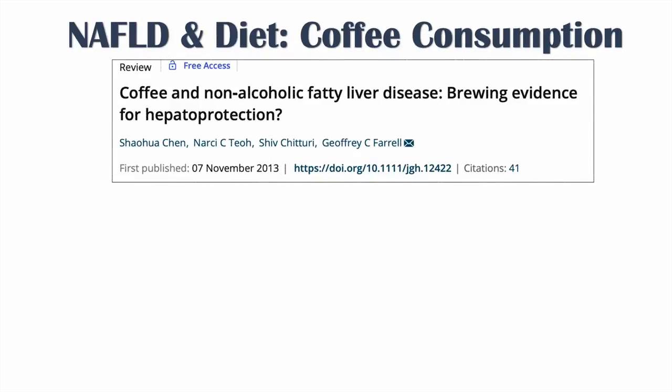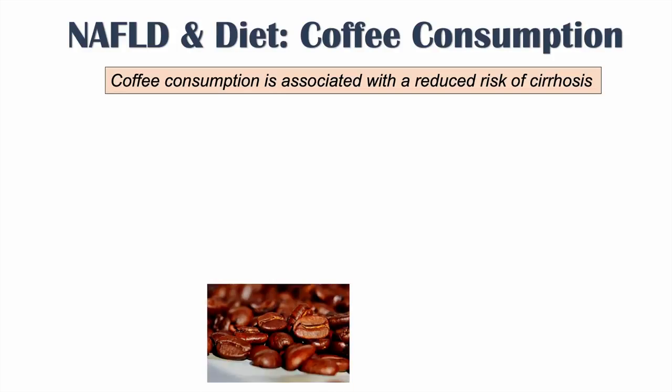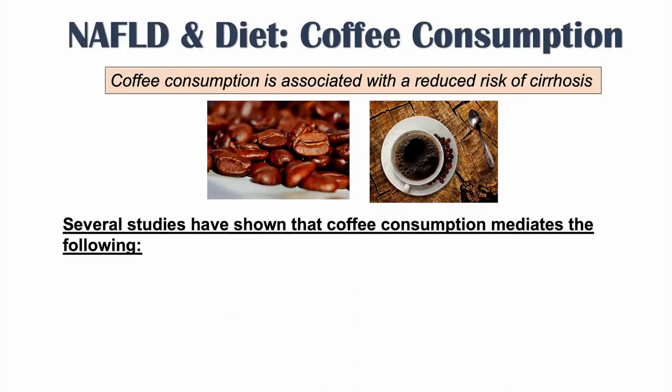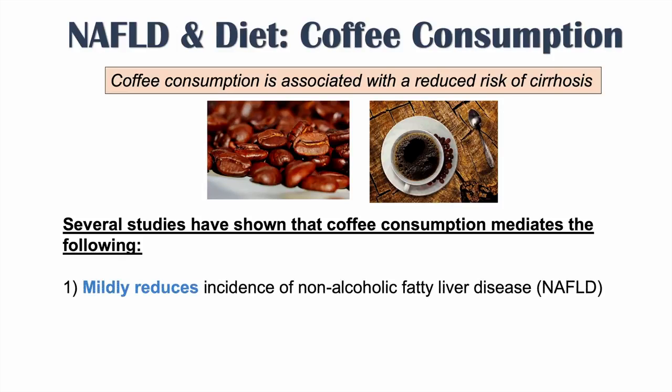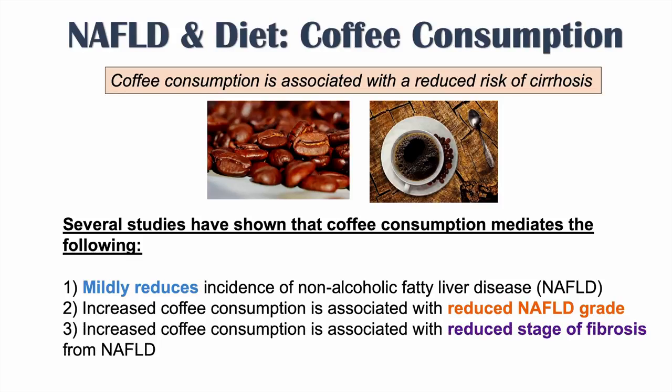So in the review entitled Coffee and Non-Alcoholic Fatty Liver Disease, Brewing Evidence for Hepatoprotection, it's been shown that coffee consumption is associated with a reduced risk of cirrhosis, so the end stage of liver disease. And with regards to non-alcoholic fatty liver disease, several studies have shown that coffee consumption mediates the following. Coffee has been shown to mildly reduce the incidence of non-alcoholic fatty liver disease. Increased coffee consumption is associated with reduced non-alcoholic fatty liver disease grade, and increased coffee consumption is also associated with a reduced stage of fibrosis from NAFLD.